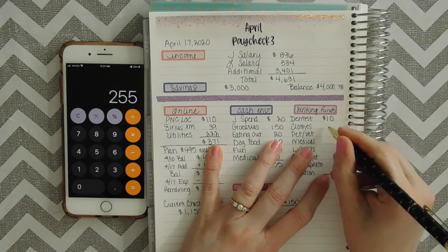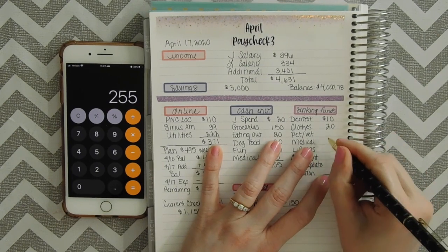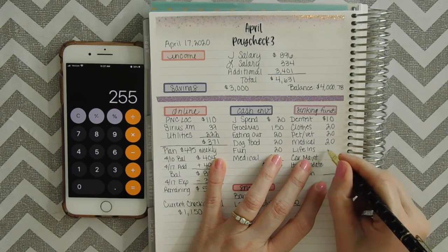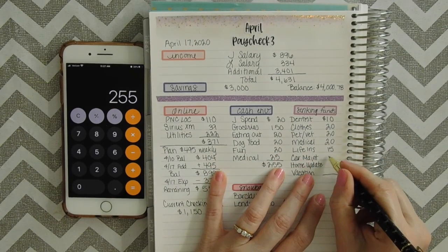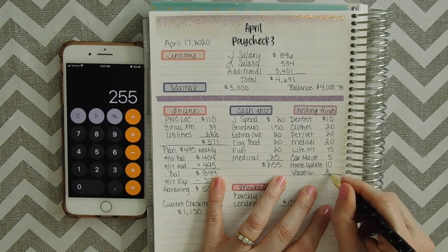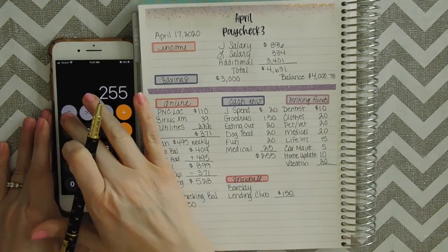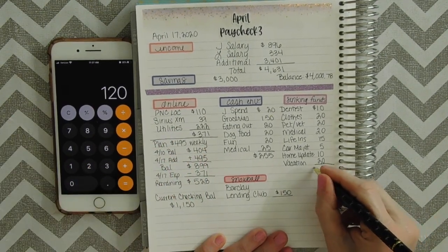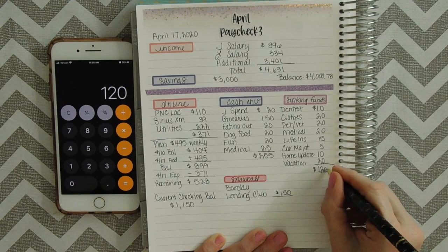Dentist, I'm doing 10 now. Clothes gets 20. Pet vet gets 20. Medical gets 20. Life insurance gets 15. Car maintenance gets 5. Home updates gets 10. And vacation gets 20. So the total for our sinking funds is $120.